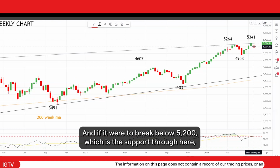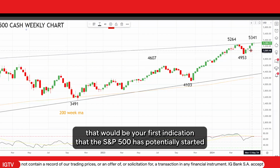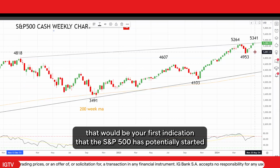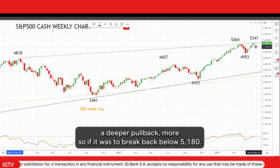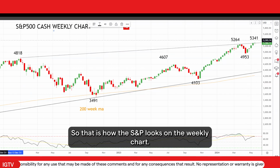And if it were to break below 5,200, which is the support through here, that would be your first indication that the S&P 500 has potentially started a deeper pullback, more so if it was to break back below 5,180. So that is how the S&P looks on the weekly chart.